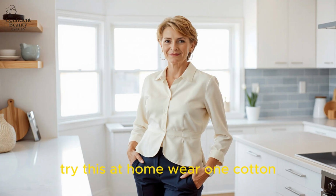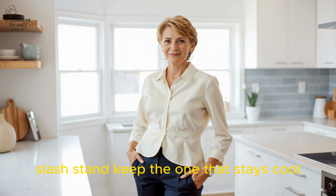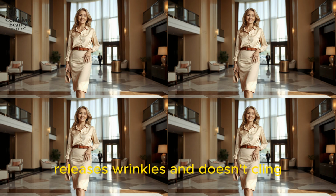Try this at home. Wear one cotton, one linen, and one silk blouse for 10 minutes each while you raise your arms, write on a wall, and sit and stand. Keep the one that stays cool, releases wrinkles, and doesn't cling.